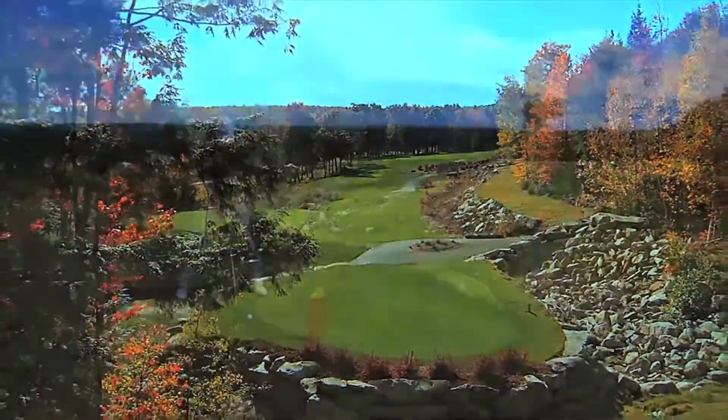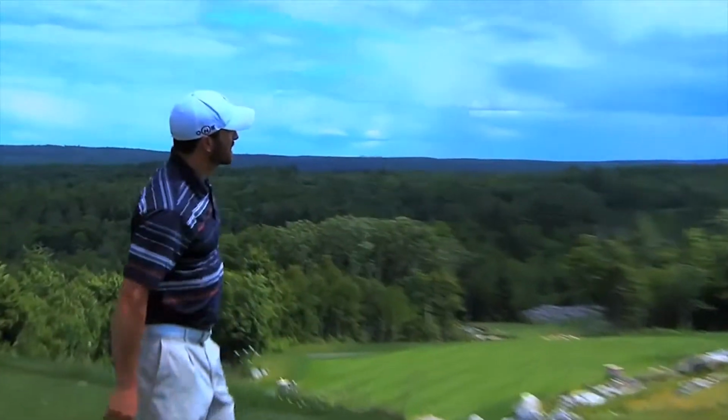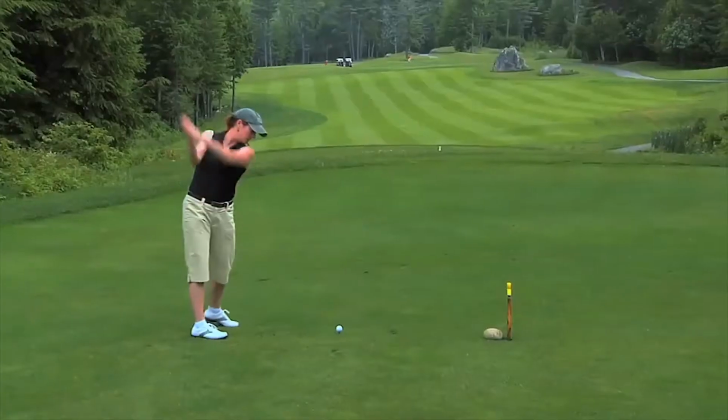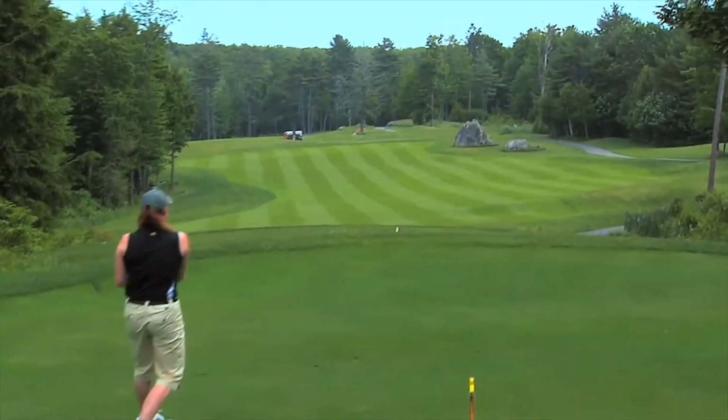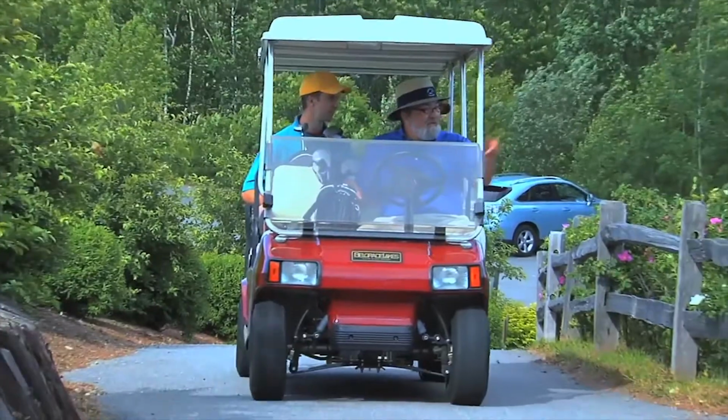Here at Belgrade, we're not like a lot of other golf courses. We have 12 to 15-minute tee times, so there's really an uncrowded feel. The service is just as important as the product here. We take care of their bags. They receive a shuttle ride from the parking lot up.